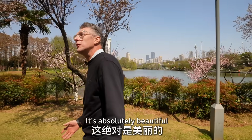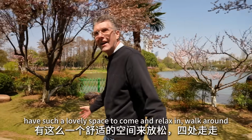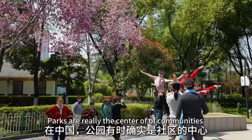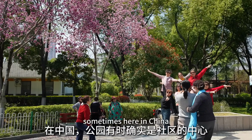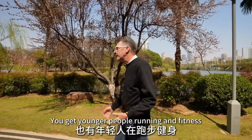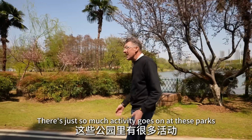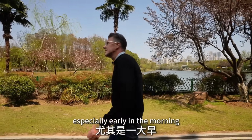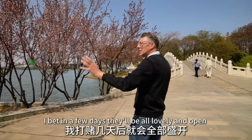It's absolutely beautiful. The people who live here have such a lovely space to come and relax in, walk around. Parks are really the centre of communities sometimes here in China. You get old people all dancing here, you get younger people running and fitness. There's just so much activity goes on at these parks, especially early in the morning. These ones here are not quite open yet. I bet in a few days they'll be all lovely and open.